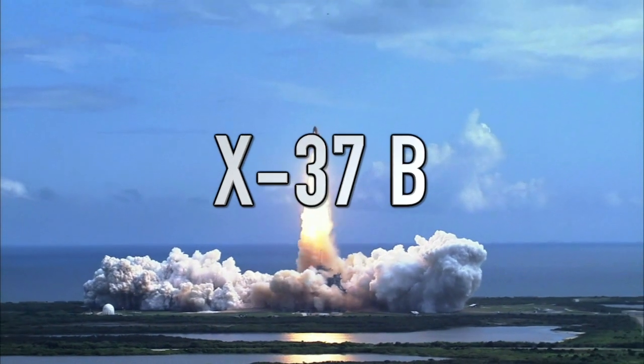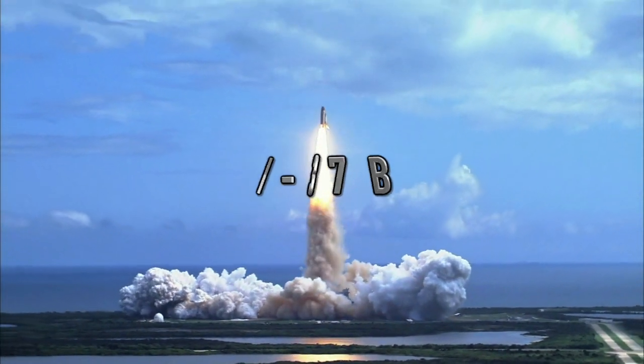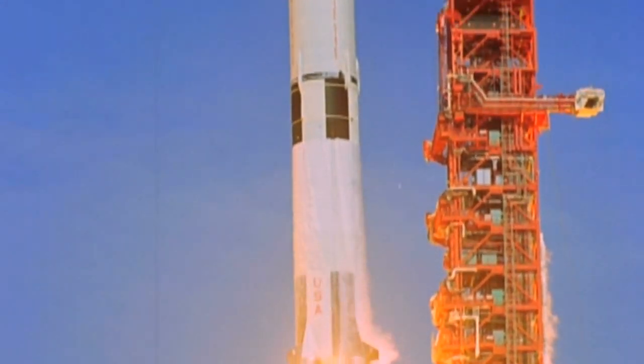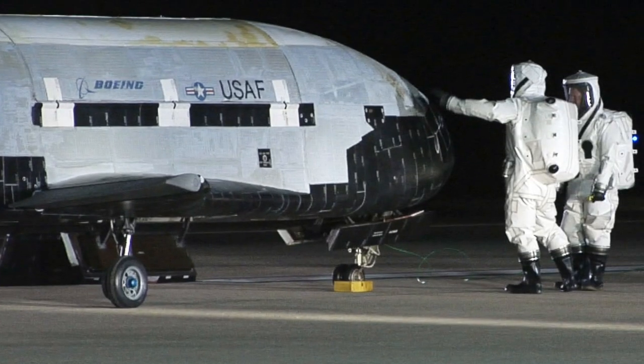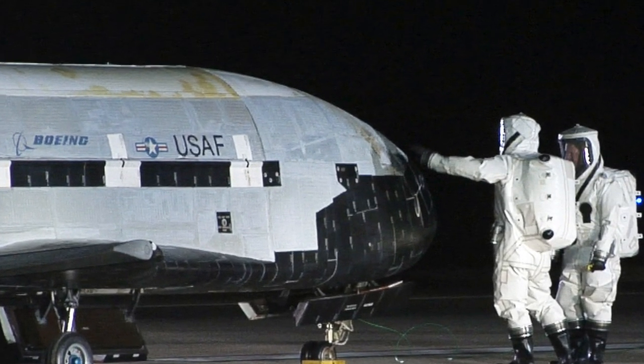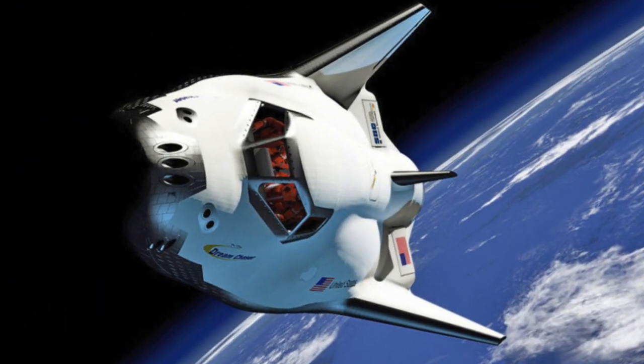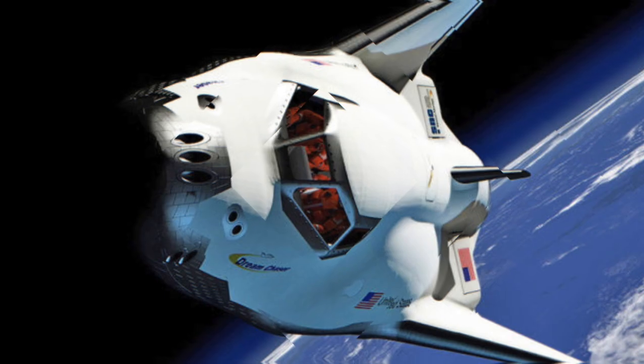Coming in at number 10, we have X-37B. So NASA sent many space shuttles up into space. Some of these are so high profile they even broadcast them live on YouTube and on TV. But did you know that NASA have a secret space shuttle they barely ever acknowledge? It's called the X-37B, and it was developed by the Air Force and NASA in 1998.